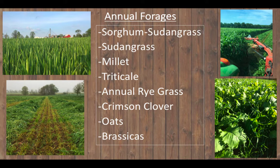Annual forages are one of the big things that we do. That's our bread and butter. That's really what has taken us to the next level. Our two main annuals that we use are sorghum Sudan grass and Sudan grass. Millet is something recent that we started using. Triticale, annual ryegrass, and crimson clover. I like to have that legume component. And then also oats and brassicas.